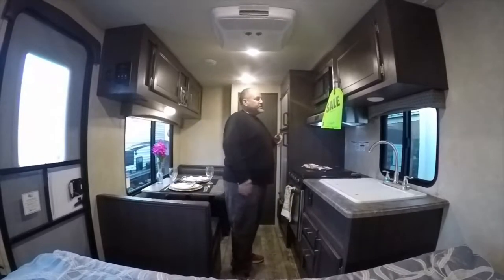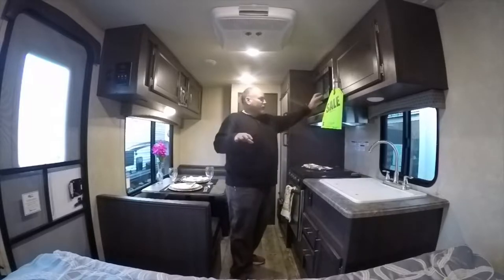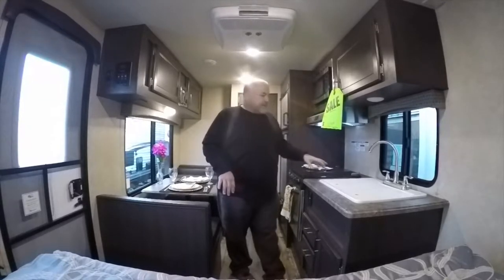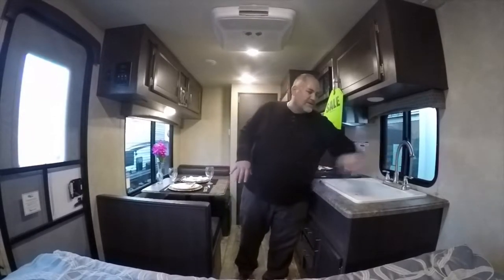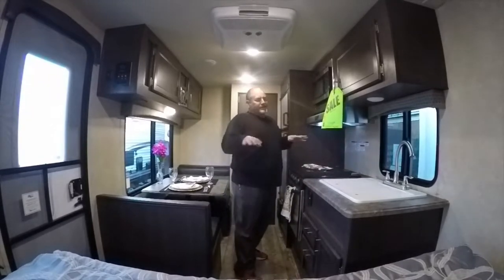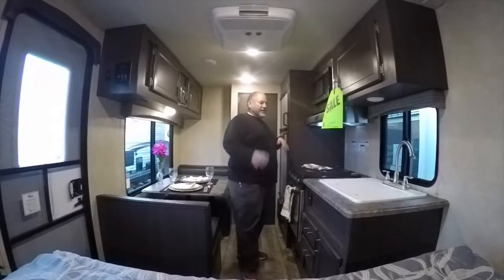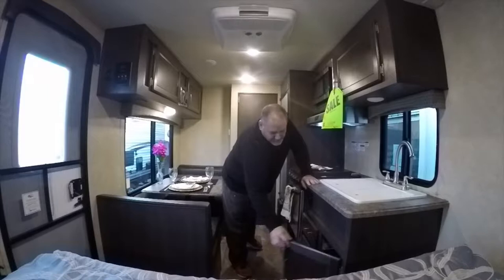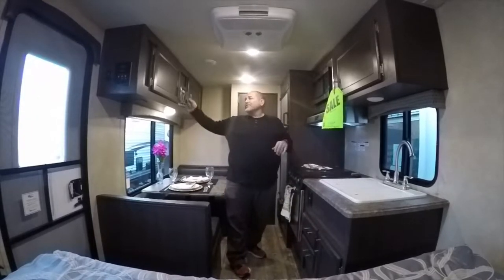Nice setup in your kitchen here with stainless appliances, microwave. You got a stainless over-the-range hood. One-piece drop-in farm-style sink with a swiveling faucet, which you can get out of the way if you're cleaning a big pot. Really, really convenient, really nice. Instead of the little teeny sinks like they used to use, gone are those days, you can actually use full-size pots. Nice storage underneath down here. Really, you have a lot of great storage. It's really well thought out by Forest River.